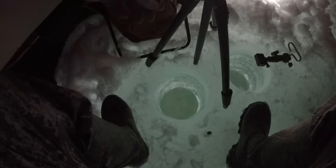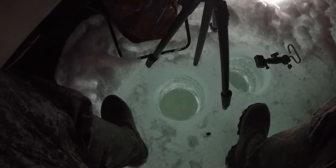Oh, he just got off. He just got off. Another perch. It's hard to fish with all this camera gear in the way to get you guys a somewhat half-decent video to watch. Well, it's official. The perch loved the midnight fire.